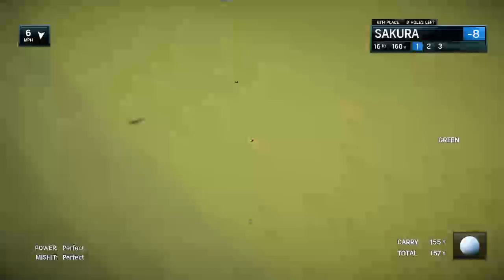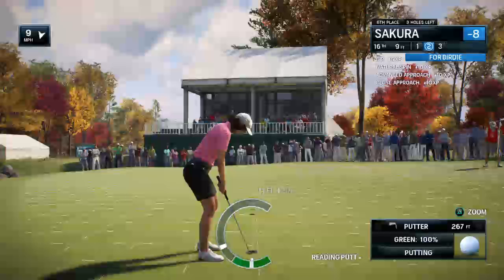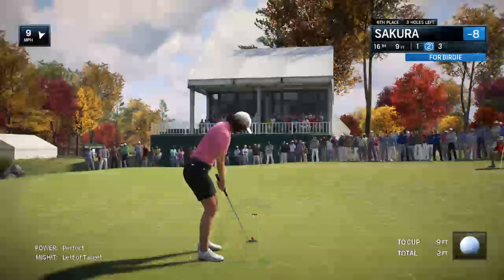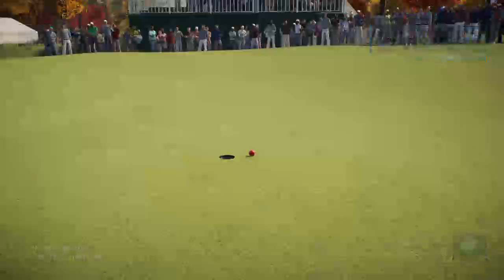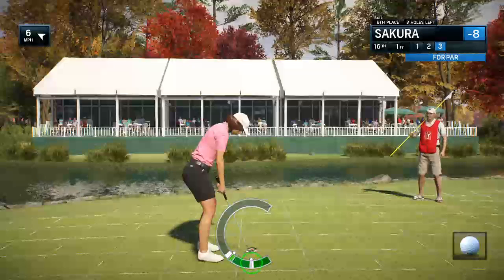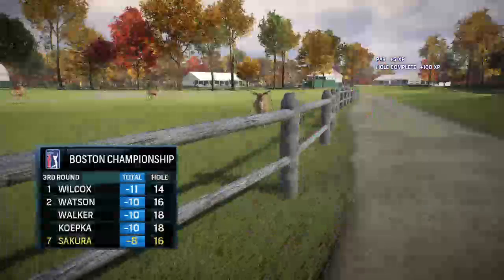That's well played. Places it about 10 feet out for birdie. You don't want to let this one get away. This is about concentration and focus at this point. Ooh, good effort right there. Almost made it. Just a little tap in here. Drops for a par.